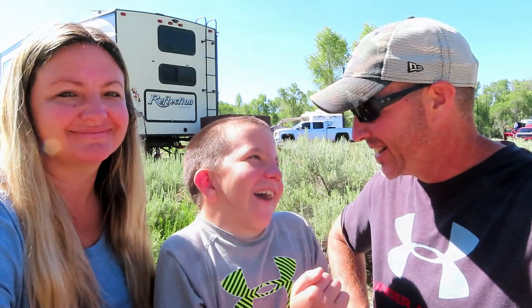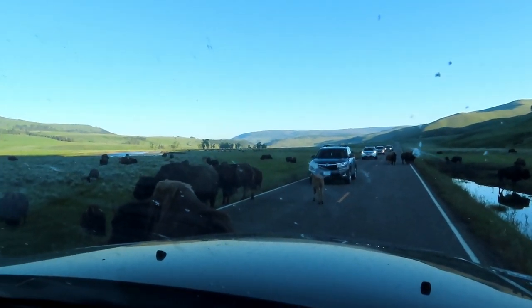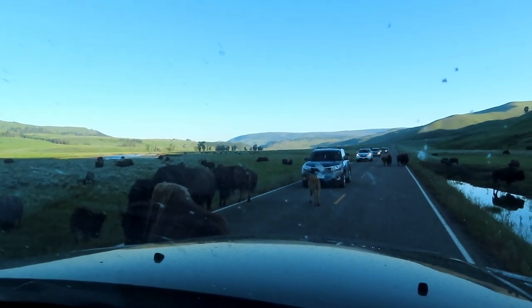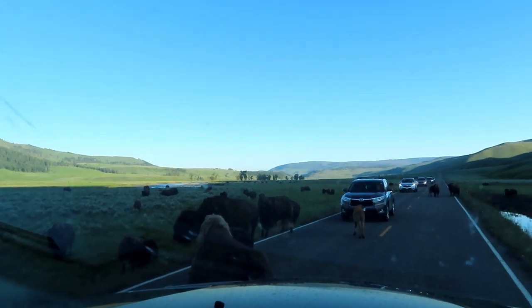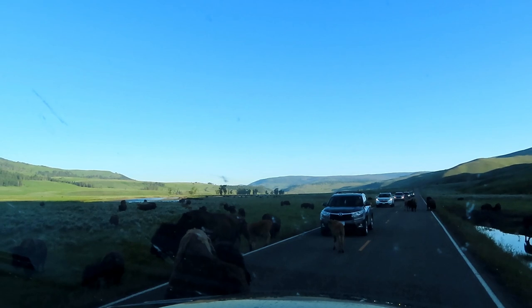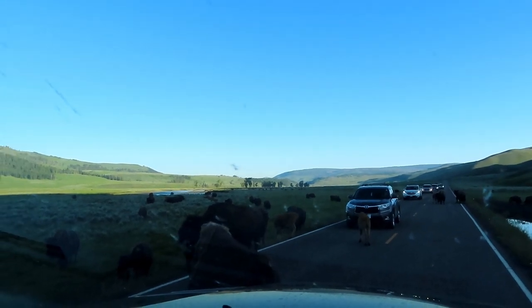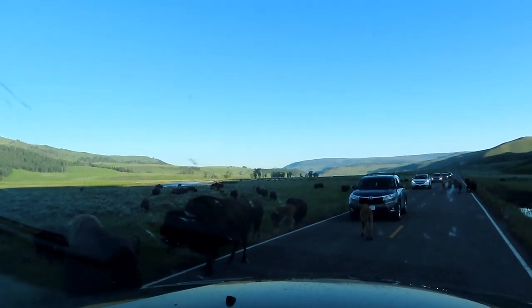Did you like the bison jam? Yeah. Whoa, look! The babies! Oh my! I could just stay here all day and watch these guys. What are these guys doing? Look! Oh, I see them. Hey! He moved. Look at that little one. Look right in front of her.